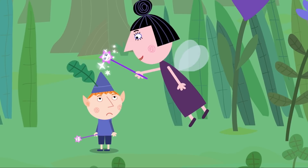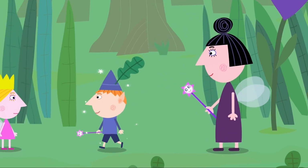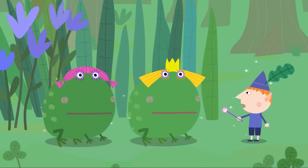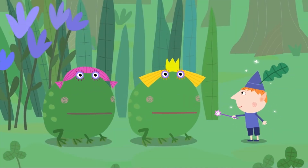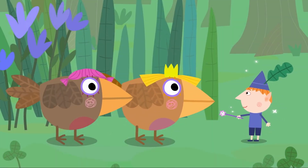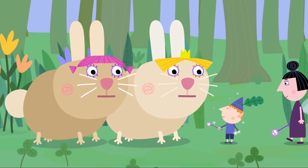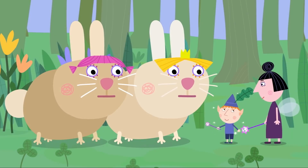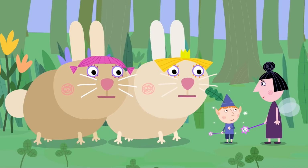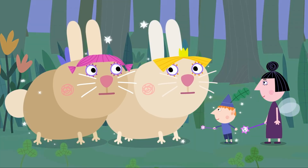Tricky trick trick. This young elf do magic. There. Have another go, Ben. Into frogs, Abraca Zombies. Hey, it worked. Into birds, Zabadee Zee. And into rabbits, Abraca Zabadee. There, all finished. Very good, Ben. But haven't you forgotten something? What? You need to turn them back into girls again. Do I? Oh, OK then. Abraca Zobadee Zabadee Zee!